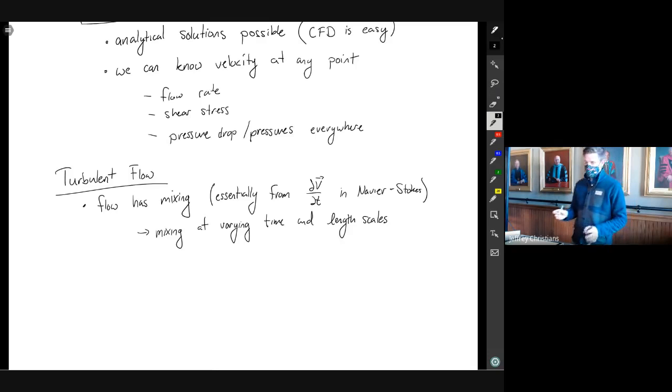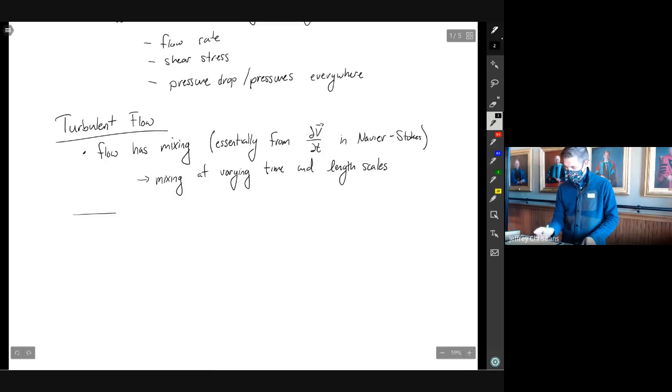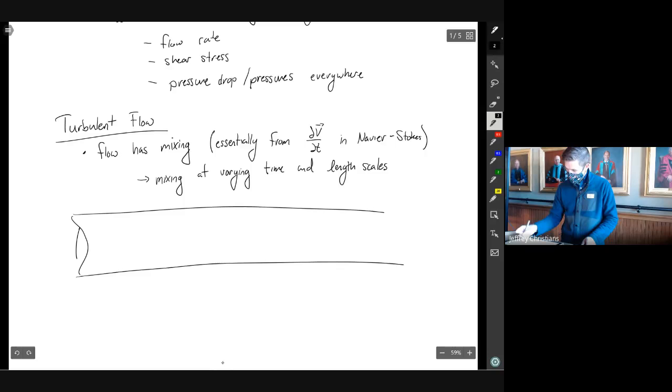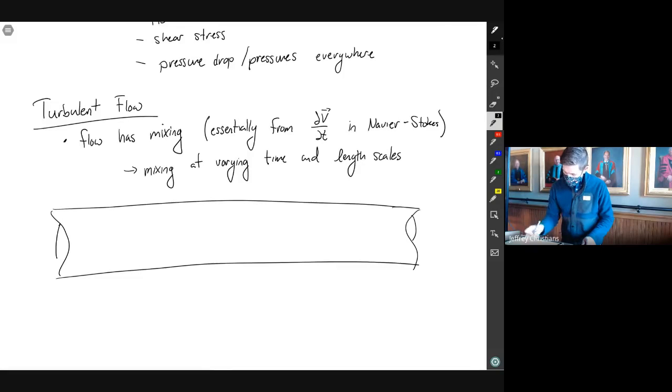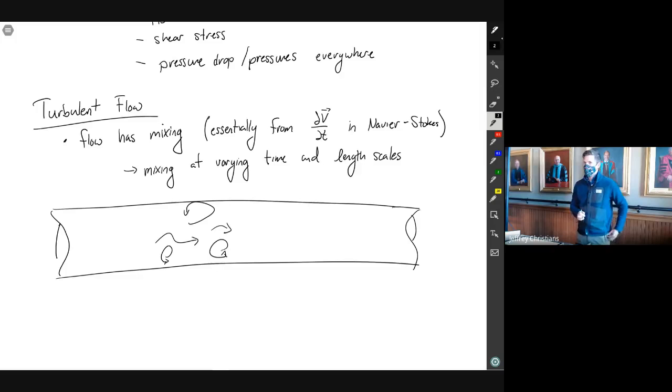So what we end up having to do is use, well, let me draw a picture. If this were our pipe, the defining feature of turbulence is, you might have the velocity going from left to right, but you can have swirls and eddies and vortexes and mixing happening all over in your flow. And you've seen that in a lot of different things, right? If you look at smoke rising out of a smokestack, you can see it swirls and whirls, and you get vortexes and eddies and all sorts of fun things like that.